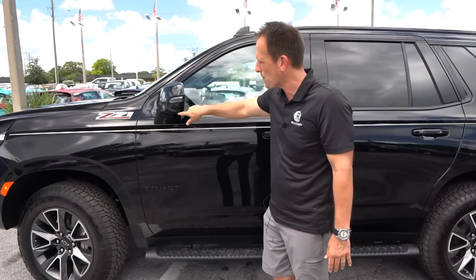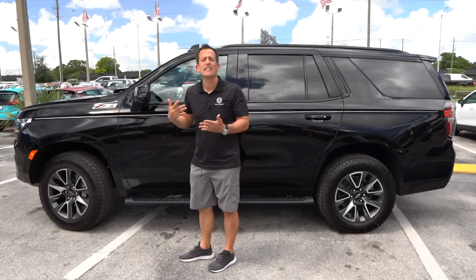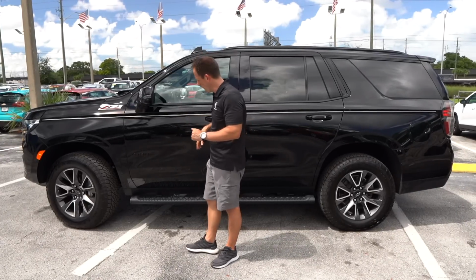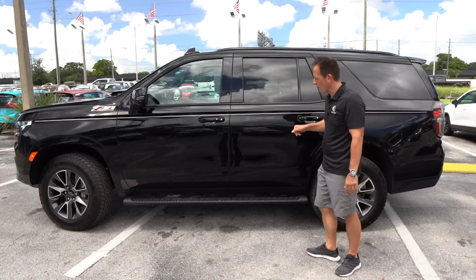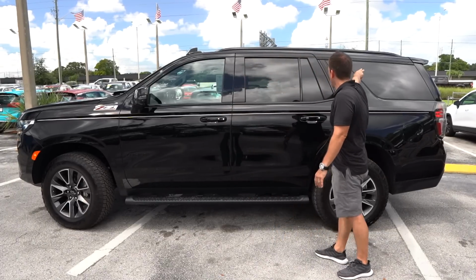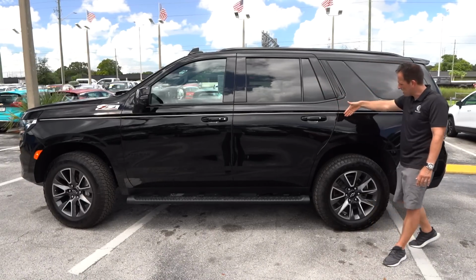Color matched mirror caps. We got cameras every which way from Sunday on the Z71 to make sure as you're going off-road that you're not gonna run over anything that maybe will damage your beautiful Tahoe. I like the blacked out badging. You have fixed Z71 running boards, give you a nice grip to get on in. Very low roof rails. I like the way they kept everything just gloss black. Nice, simple, clean. We keep working towards the rear.